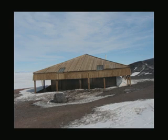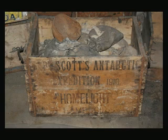That's Scott's hut. He used that hut on his ill-fated expedition where he basically didn't quite make it to the pole. And I'll show you some pictures inside. So basically you go up and take the key and you check out what he left behind. It's very informal. Actually, recently they started training you as a guide, which I am now. And so you can look at all these relics.